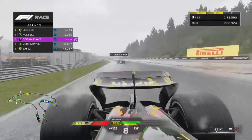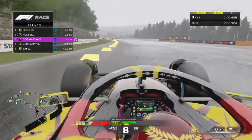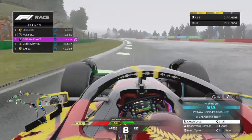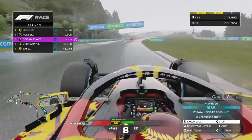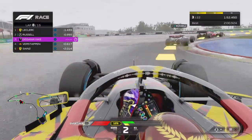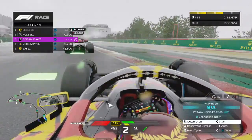We have dipped the wheels in the gravel a bit. I really feel like it's time for inters, because if we go to inters, where we're going to be when we come out of the pits is P10, so in the points, because Fernando has some major issues with the car, because the rears are really snapping. I can't even control the car through the corners.